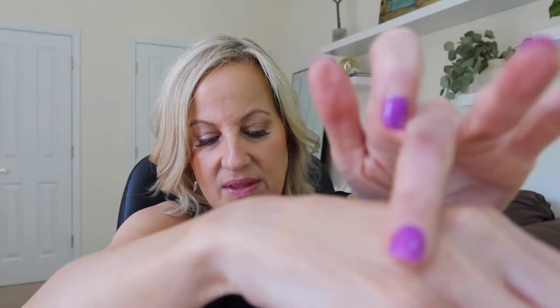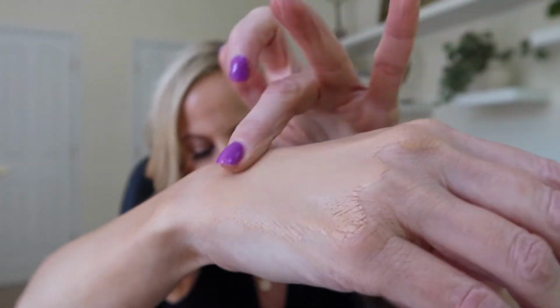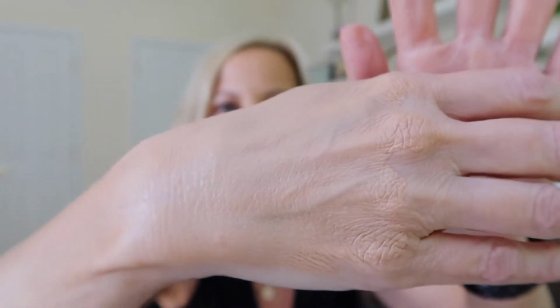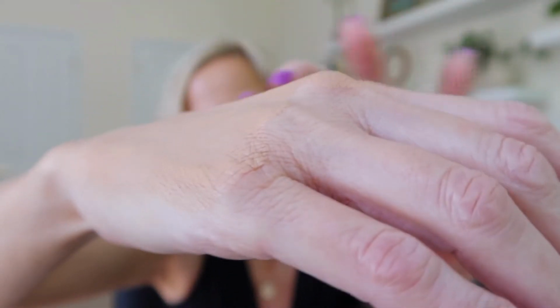So the consistency is pretty thick, but it's a light coverage that can be built up to medium. And it basically covers your skin tone inconsistencies. It does have, I'll say, a gel-like texture. What I like is that it has a satin finish, and it mimics your skin.